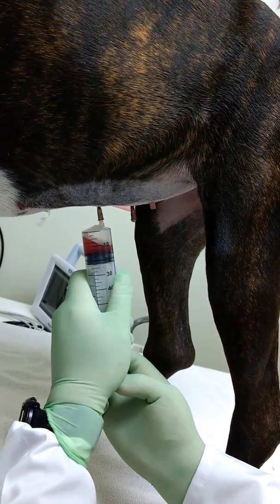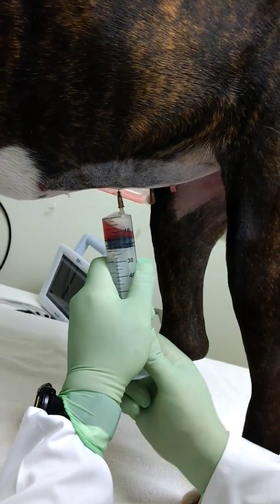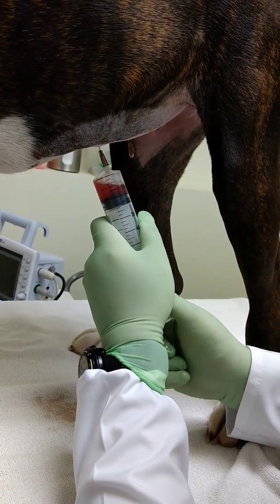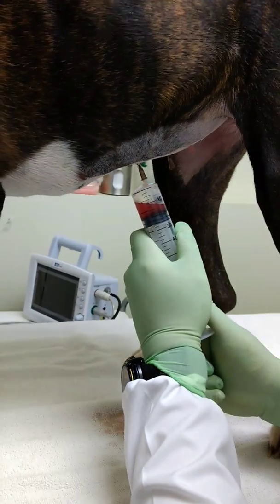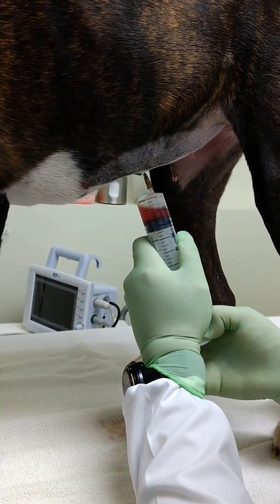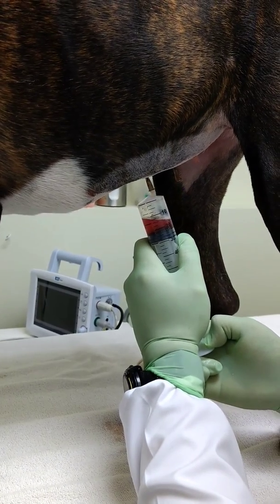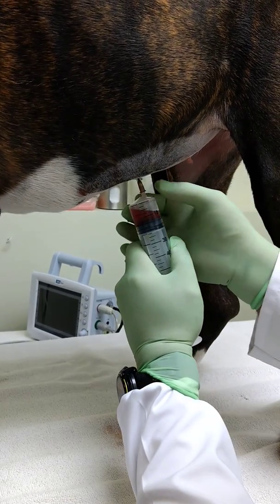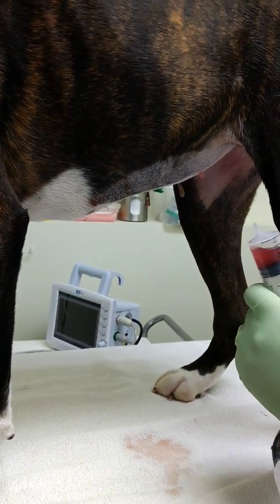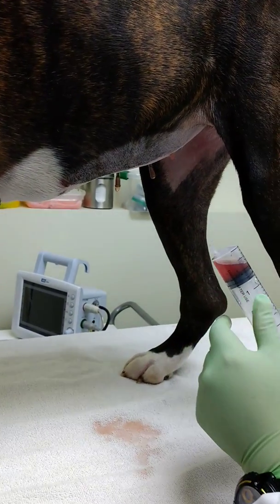That's gonna help you breathe well. You can see the dribbling of the fluids from the abdomen.